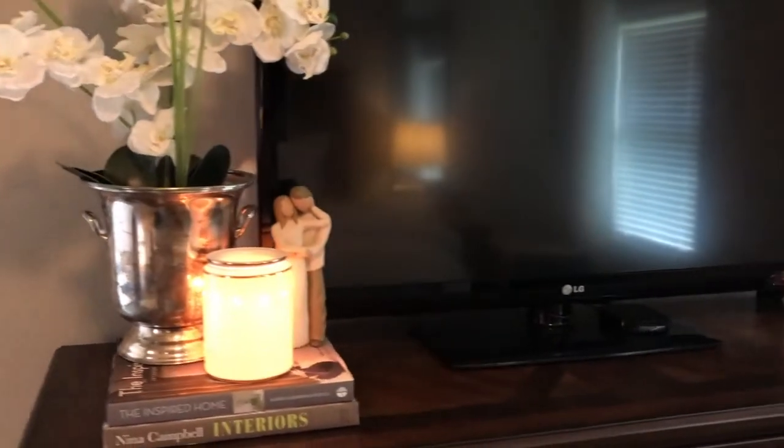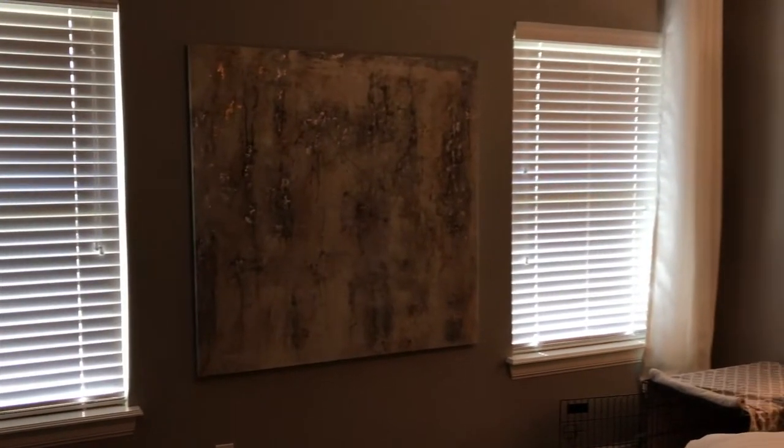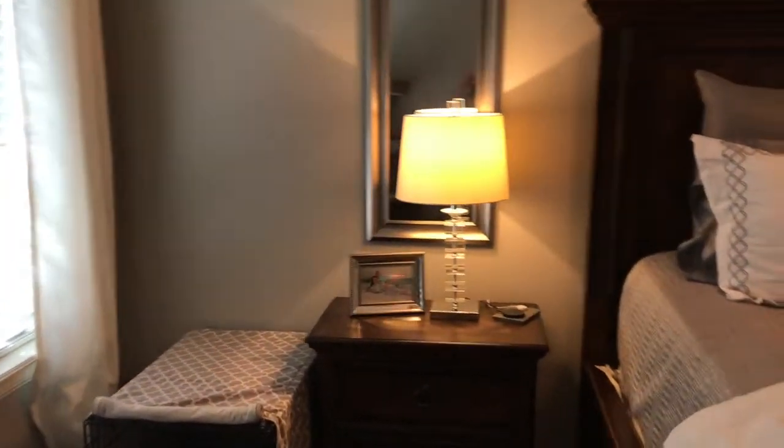And in our master bedroom, I don't know if you guys have seen this too much, maybe just me making the bed and clean with me's and stuff. So it's all mixed metals and neutrals, and I love it in here. This is one of my favorite rooms.